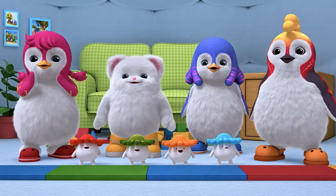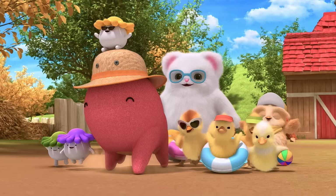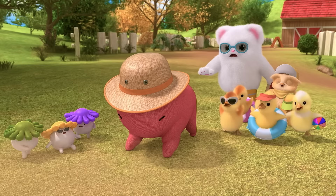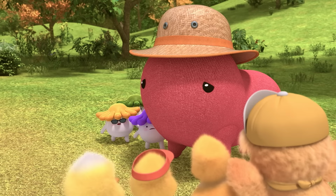Pond Rescue. It's a sunny day at the farm. Look, Vada and his friends are going to play at the duck's favorite pond. I can't wait to splash in the... What's wrong, Mimi? The pond. It's empty.